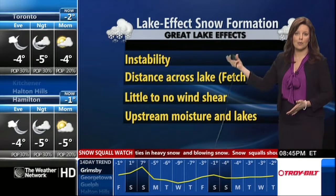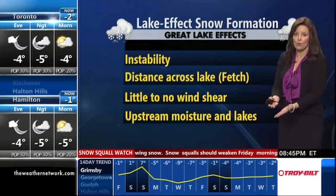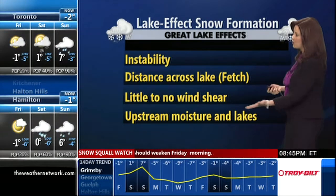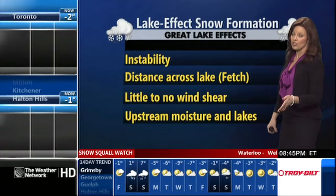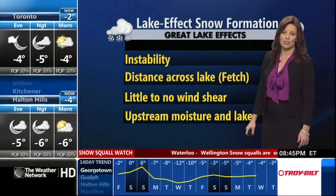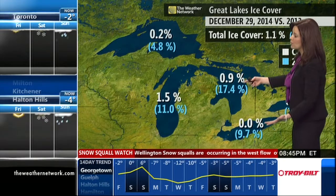This is what we need for lake effect snow. We need instability, so warmer air rising into colder air. We have that because it's warm water. The lakes are wide open, so it's relatively warmer than the air aloft. We need the distance over the lake to get a big squall setting up. We don't want the winds changing directions, and we need upstream moisture and, of course, the lake moisture. So we have all those ingredients.